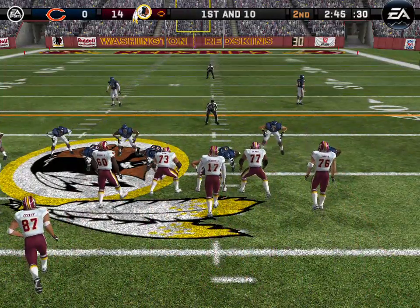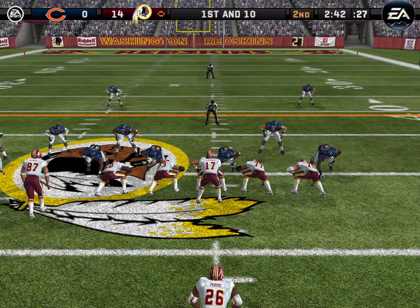No more, fellas. Let's go, let's go, let's go. I'm coming through, baby. The Redskins come out with three receivers tight. Here we go.